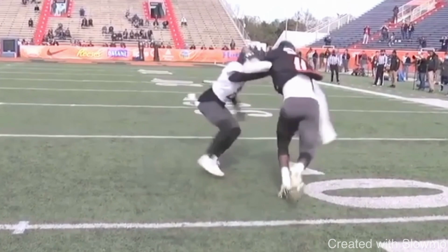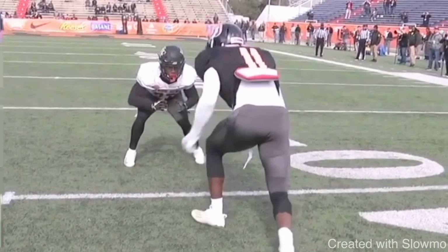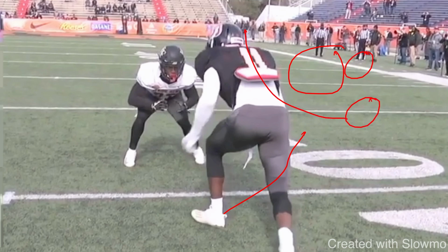Now, how would you use this in another situation? Let's say this DB was outside shade and you had to run a post route. I would attack him, threaten him outside, then take the inside release, and he'd probably try to recover with what hand? His left hand. So I could just chop with my right hand now. But it is set up off of the feet, fellas. Let's set him up with the feet, have a plan of action with my hands, and don't expose that rib cage. Let's play this thing again, full speed one more time.